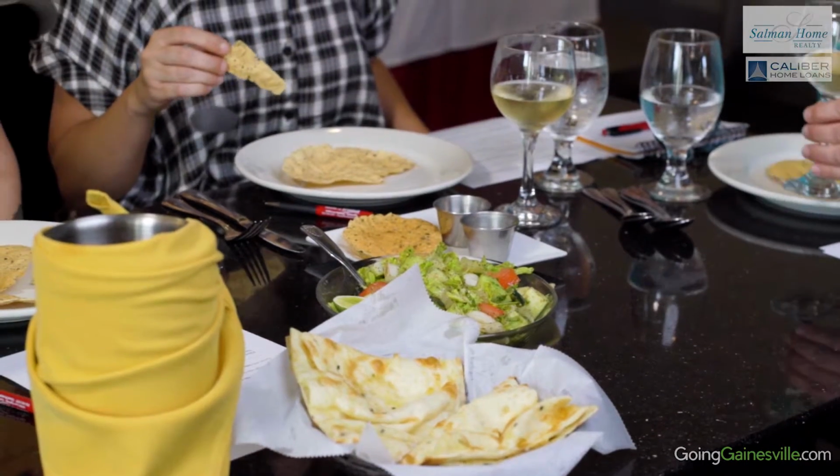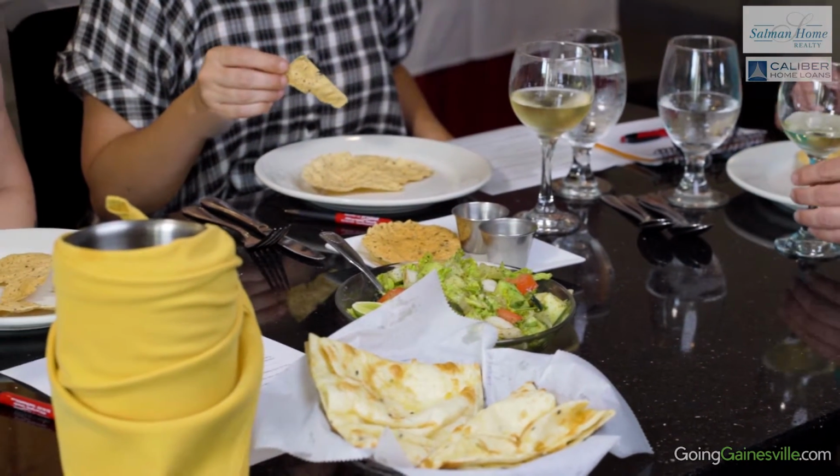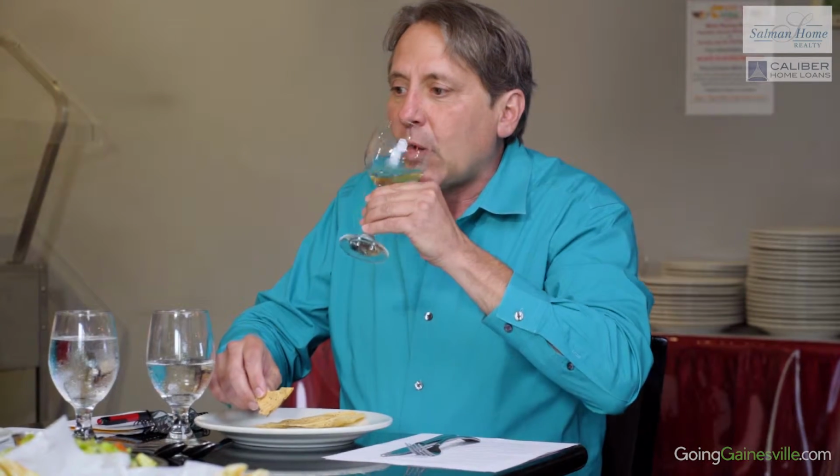We're going to start off with papadums, so help yourselves to papadum. And all right, I've paired the papadums with a sparkling wine. So this is the sparkling wine that we paired the papadums with. You take a little sip first. Then see if the wine complements the food, and then if the food complements the wine.